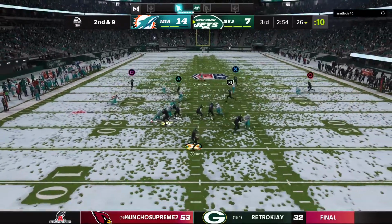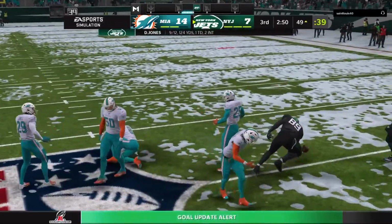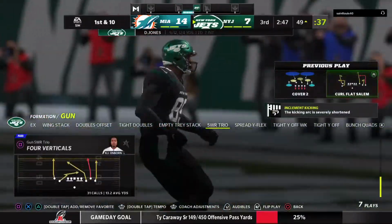On 2nd and 9, Jones. And he'll be taken down, but not before they work it across midfield.